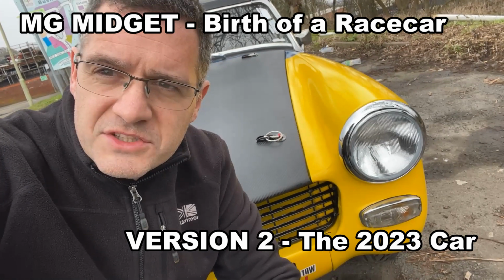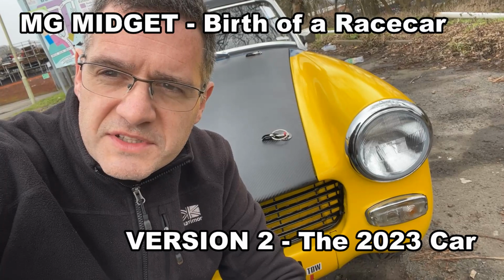So that's it, it's done, it's ready for 2023. The MG Midget has left the garage, and while others are only just putting their car in the garage for the 2023 upgrades, you know who you are, we're done, we're out, we're testing, and we're out for a test drive to test the 2023 upgrades. Let's have a look what we've got.